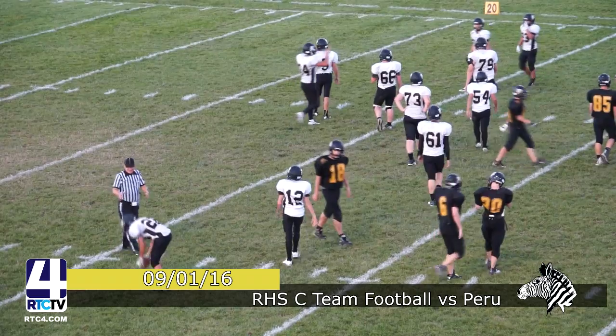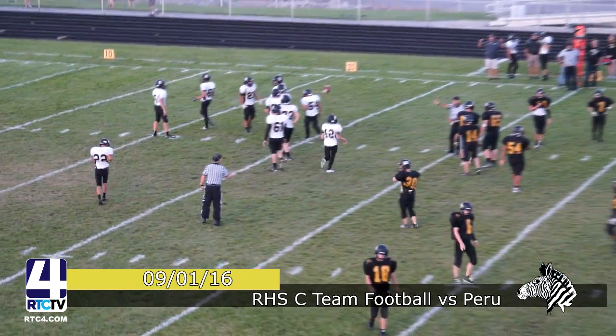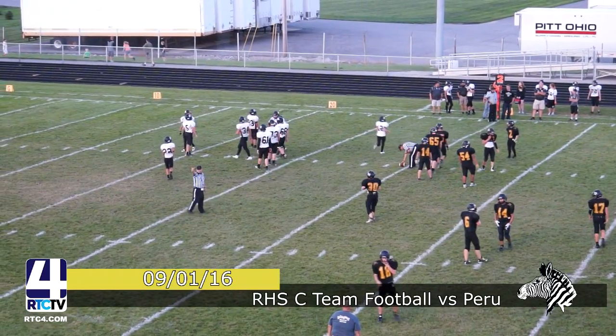Pass is incomplete to the outside. Second down and 10. Of course, that stops the clock. 46 seconds left.